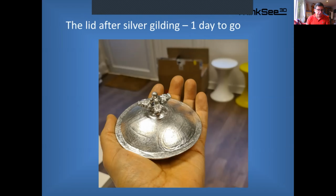So the next stage was to gild the surface. Anyone who's had a go at gilding will know it's great fun. You put a very thin glue over the surface of the object, and then you stick sheets of silver, or gold if you're using gold, over the thing, and then use special brushes to smooth and burnish it in. It's a very satisfying activity, and you can create a very, very thin layer of silver or whatever metal you're using on the surface.